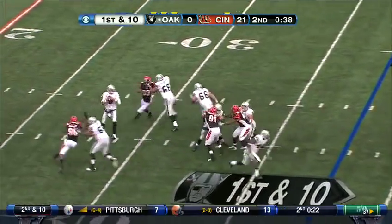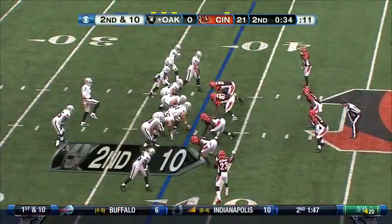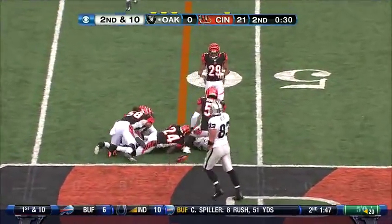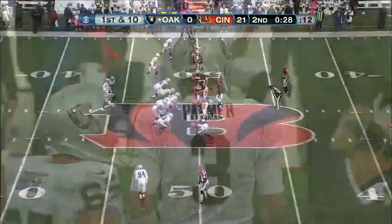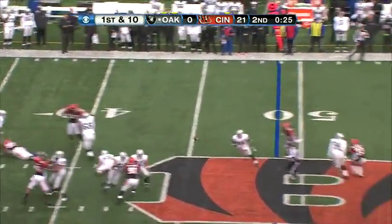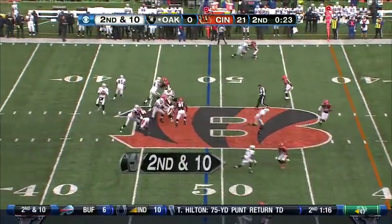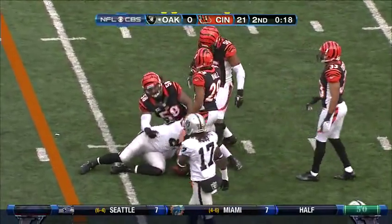40 seconds left to go in the half. Palmer. Incomplete. Palmer, center of the field. Kleiner, the rookie 5th-round pick out of Arizona. They have it near midfield. Kleiner in motion. Palmer. Incomplete. Was trying to hit Marcel Reece. 3 seconds left in the half. Palmer. And that's a catch and a first down by Myers, the tight end.